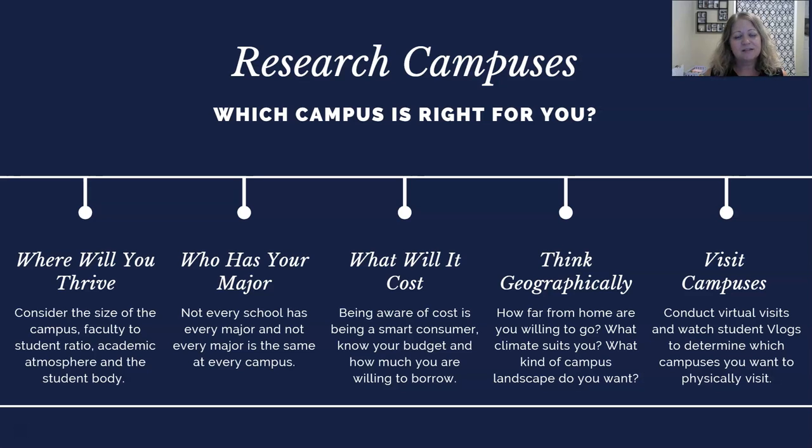Cost. Cost is a huge portion of making a decision. You want to be aware of what the costs are, what the fees are, also taking into consideration what kind of aid you might get. But also knowing your budget and how much debt you're willing to go into or how much you're willing to borrow. So that's an important part of researching campuses as well.